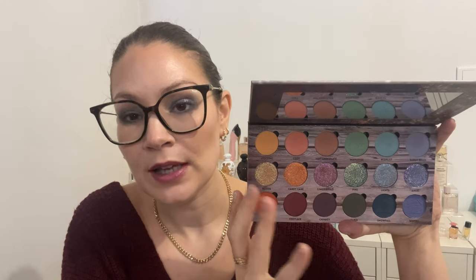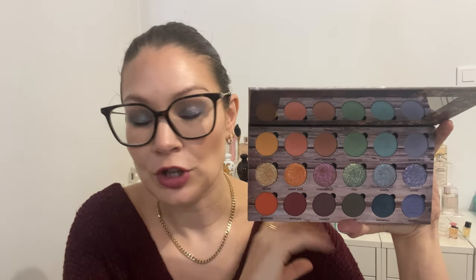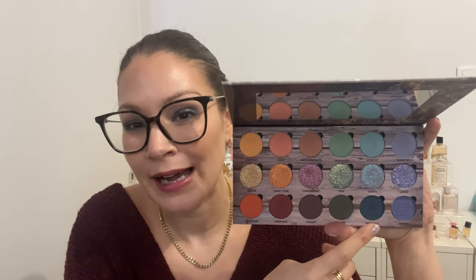Other than that, these mattes are fantastic. All of them, except for one that we'll go into, perform beautifully. They're very buildable. There's no kick up in the pan. They're not powdery at all, except for this one. So this was the only one I kind of had trouble with. That's on this eye here.